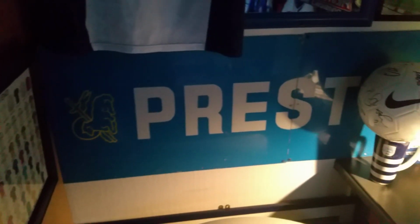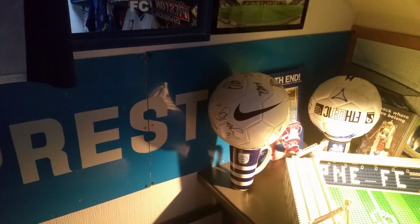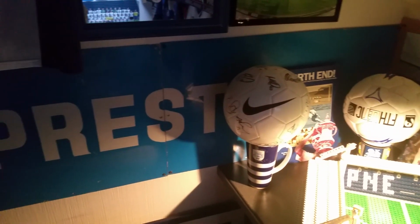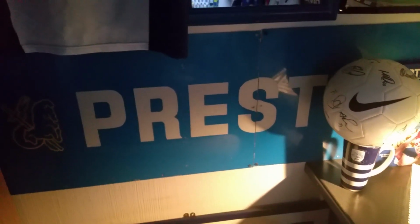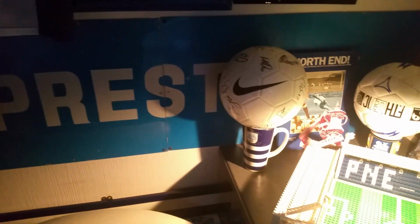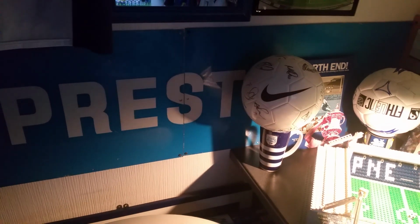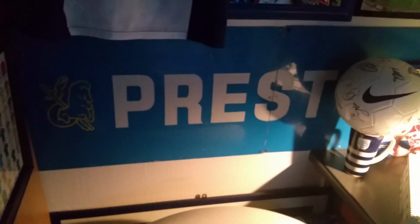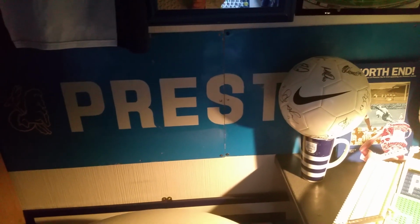So yeah, there's my sign I picked up last year. I don't think I showed that. That was a piece of the old stadium when they knocked down the old stadium. It was above the double doors that led into the players and supporters lounge. So it was quite a nice little eBay find, that. I sent the guy a message, we emailed a couple of times and the deal was done. So managed to get that.